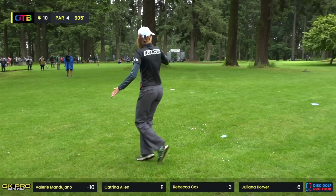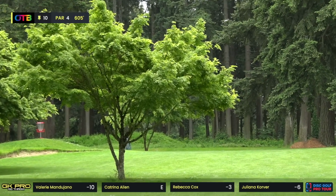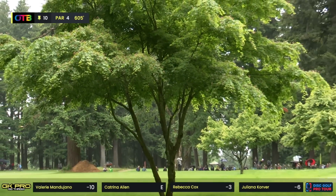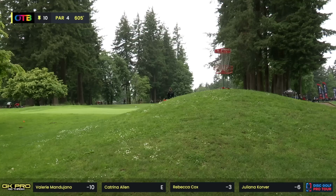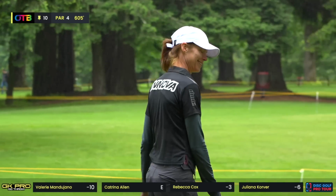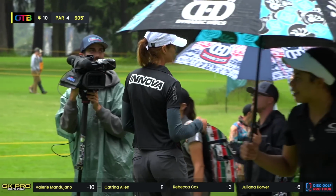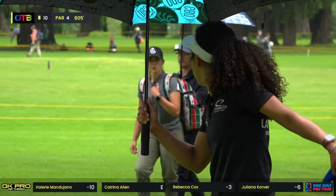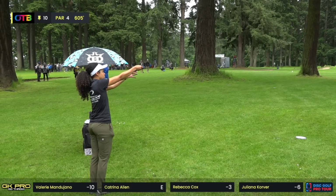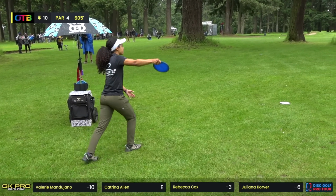All right, so the nice thing about playing out to the right is it takes that bunker and green a little bit out of play. It looks like Juliana is... Wow. Did she get there? I think she did. There was some action. I like when Juliana has to pull the grunt out of the tool bag. It's really satisfying too when she gets it and nails the shot.